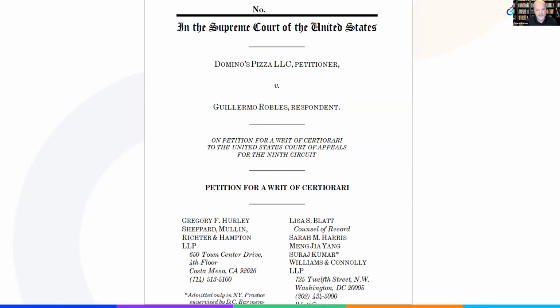A pizza vendor here in the United States was sued by a blind man who was trying to order pizza online and couldn't using their website. This ended up going all the way to the Supreme Court here in the United States, and the Supreme Court ruled against Domino's Pizza. The actual ruling was fairly small, but the precedent it set was very, very large in terms of what organizations here in the United States could be responsible for in terms of their web presence and how that would make them liable for US accessibility laws.